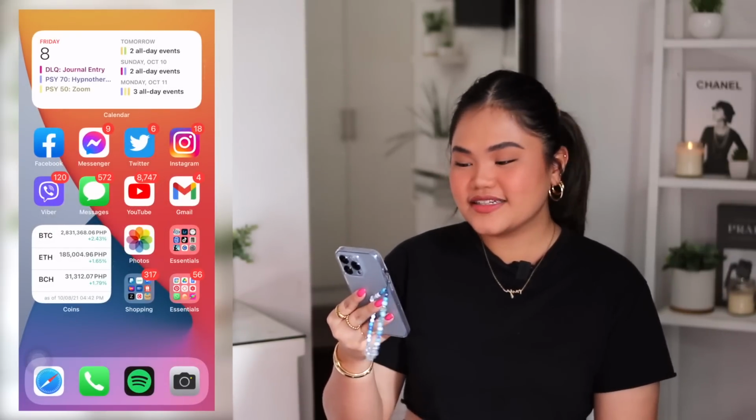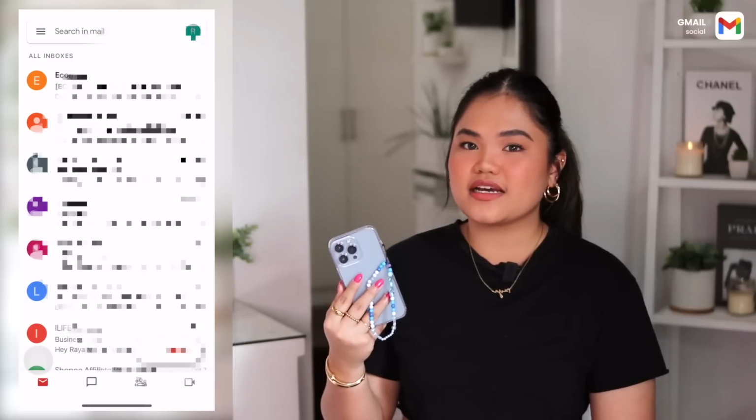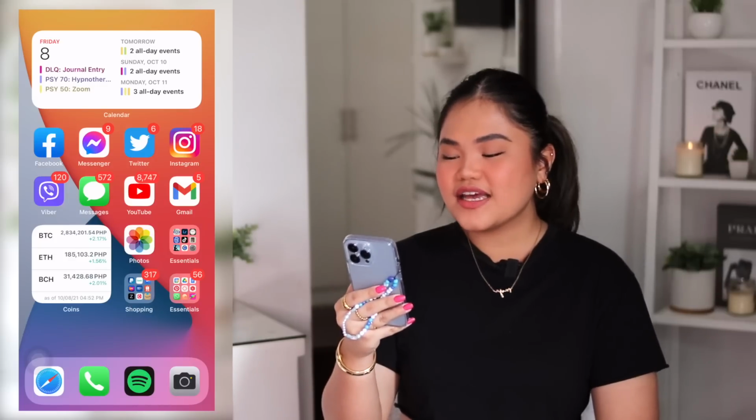Then we have mail. I check my mail probably like 50 times a day, which is why it's so unfathomable to me when professors take forever to reply to their emails, like when they take like a week to reply, because I'm like, girl, I check my email 50 times a day and my job doesn't even depend on it. Like, why aren't you checking your email? Then we have 3 folders here.